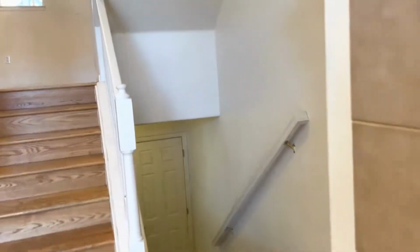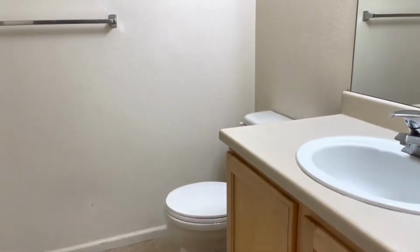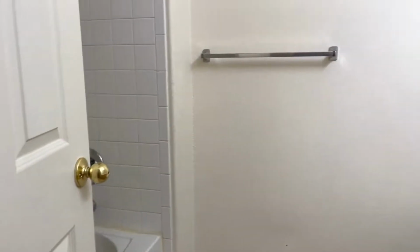And we're gonna start by going downstairs. Downstairs, we're gonna find a laundry room, a full bath, and a bedroom. Here's our first full bath. Does include a full tub.